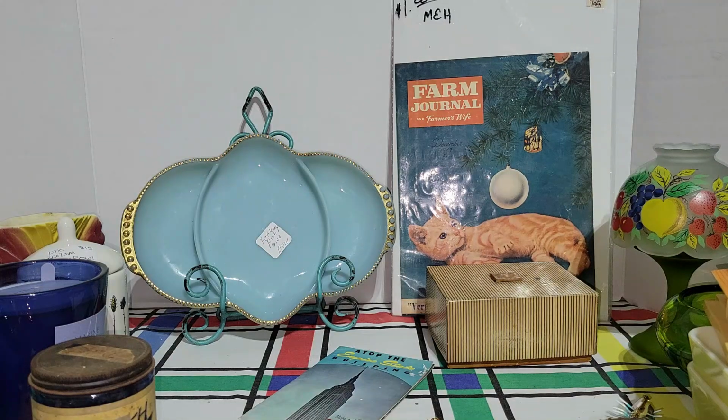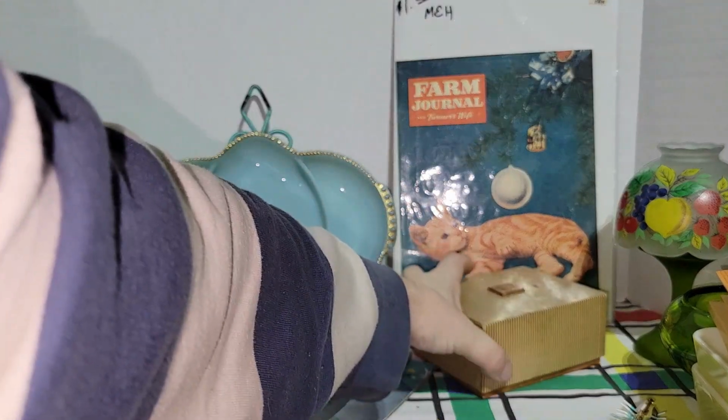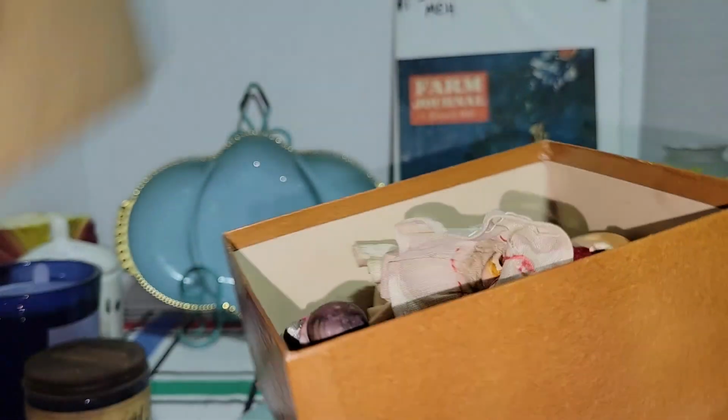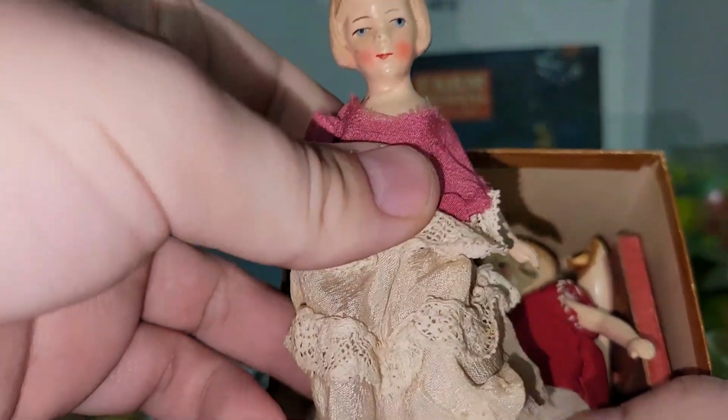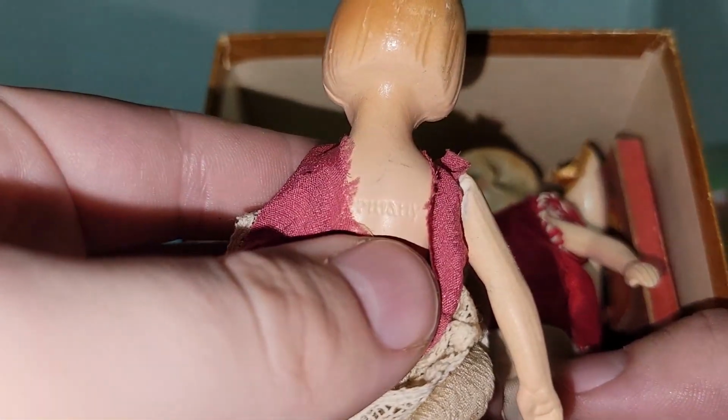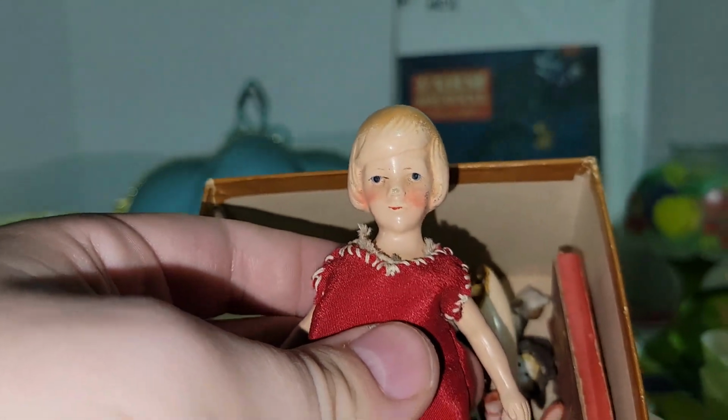There are only 2 more items. I got this box lot of stuff here. This is an old stationery box. And look what was inside of it. We've got some bisque dolls from Germany. We've got this one here. She is in good shape. If you pull down the blouse right here, you're going to see Germany. This one, unfortunately, had a double amputee. Her legs are broken off from the elastic, as you can see.